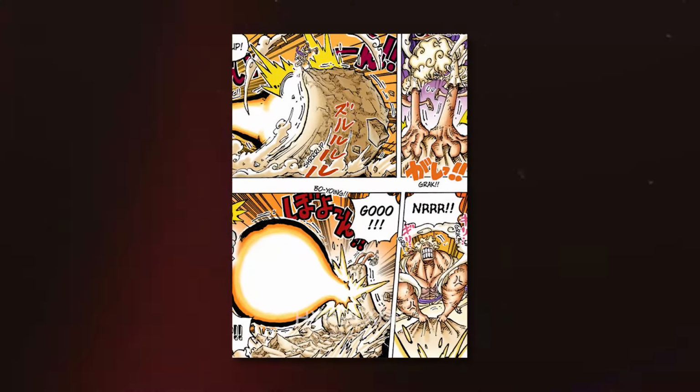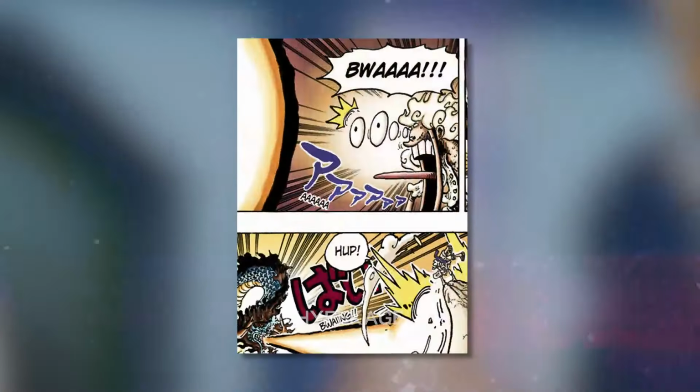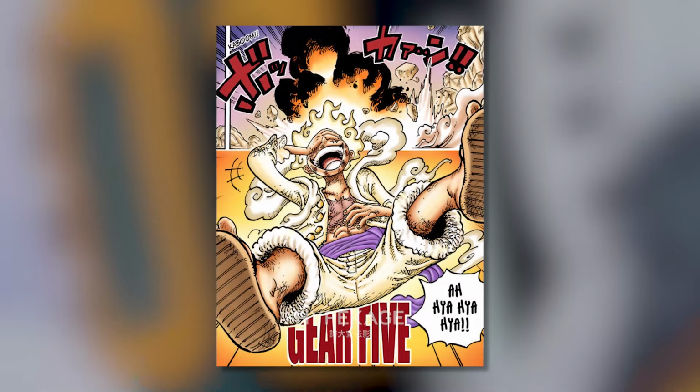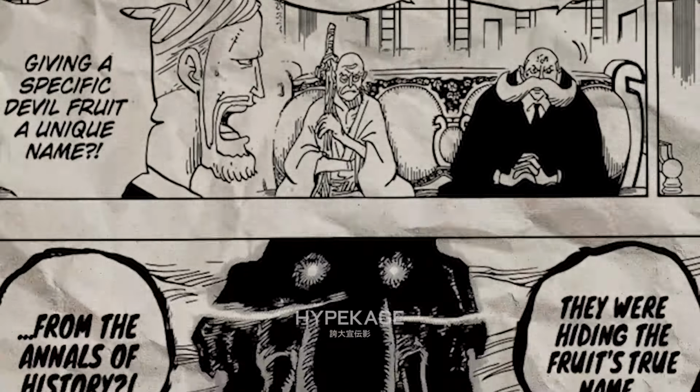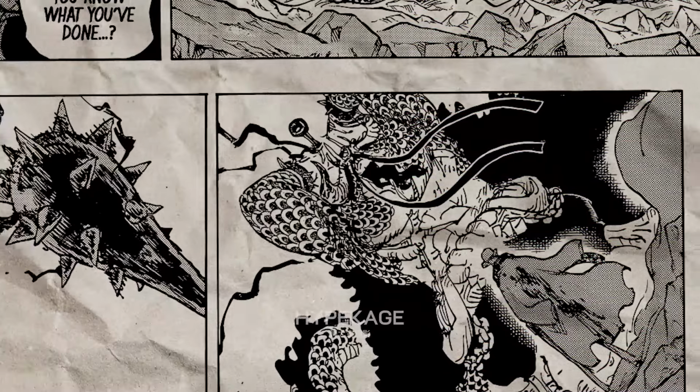Luffy's ability to treat reality like it's a playground of rubber allows him to create an almost cartoon-like combat style, bringing laughter and joy even in the heat of battle, a reflection of Nika's influence. His newfound abilities make him truly dangerous, so much so that the Five Elders were willing to risk angering Kaido just to stop Luffy from awakening this power.